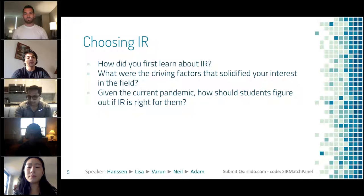Another way would be to perform a home rotation with interventional radiology, and then determining specific IR programs based on the fit of a virtual interview process, which I'm sure we'll talk about later as well.